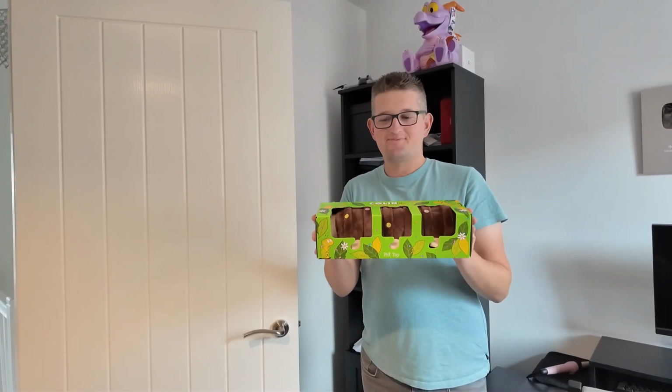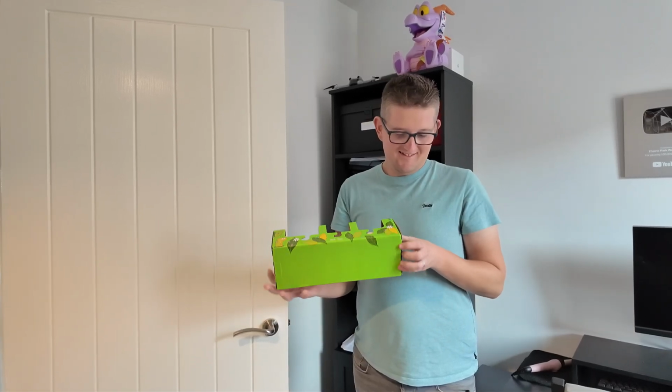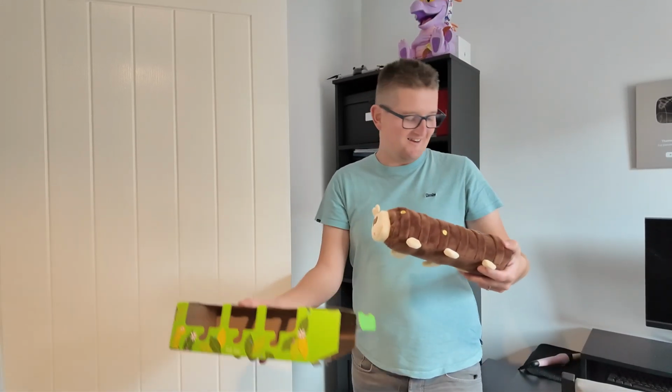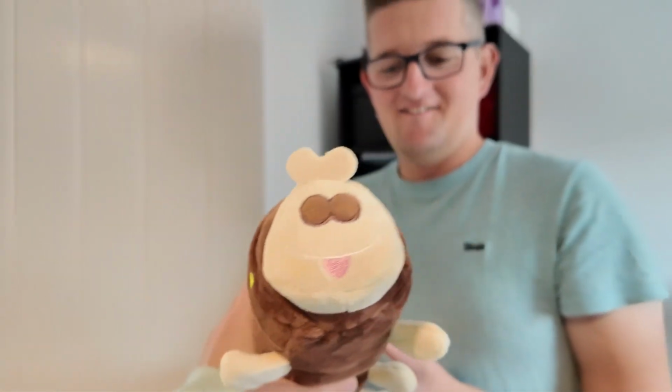But this is fantastic. One of our friends got us this as a wedding present, and I was over the moon to receive this, because we love Colin the caterpillar, don't we? We do. He's an absolute legend in my eyes. Let's get him out. Here we go. So it is the dog toy, that is fantastic, but it's the shape of Colin the caterpillar. It's so soft. Oh, he's so cute, isn't he?